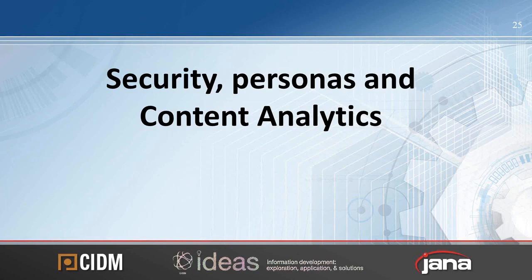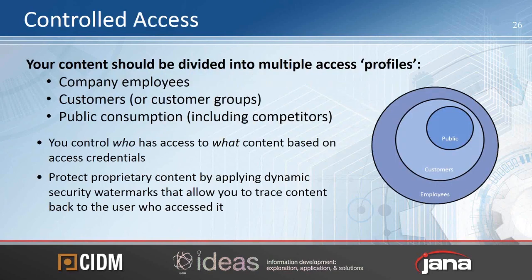The next group is what I'll call security personas and content analytics. I've talked about this a little bit, but basically where we've seen the most successful, the happiest customers, the best feedback is when they see information that is appropriate for them. And we see a lot of companies that in a PDF paradigm will have one version of the PDF for them, one version of the PDF for maybe their suppliers or their resellers, and then another one for the public. Which is great, except in a PDF paradigm it's typically a very manual process.